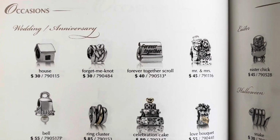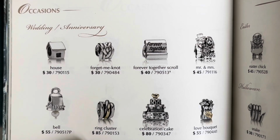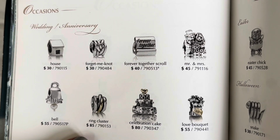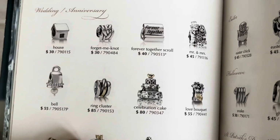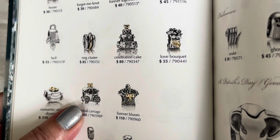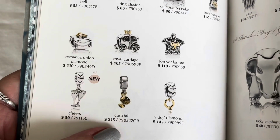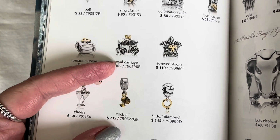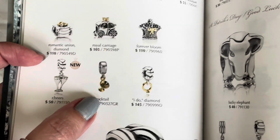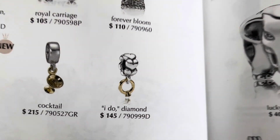And a few more occasions on this page. That simple, cute little house. That one was just so quiet and perfect, I thought, for a new house or purchasing a home together. And we'll just kind of scroll down. There's that celebration cake again, ring cluster, the love bouquet. That was one of their more affordable two-tone charms. And then we've got the romantic union, the royal carriage, the bloom, the cocktail with all that gold. And then also the I do diamond, and Pandora used a real diamond in that ring.